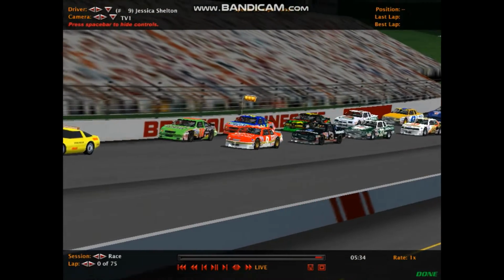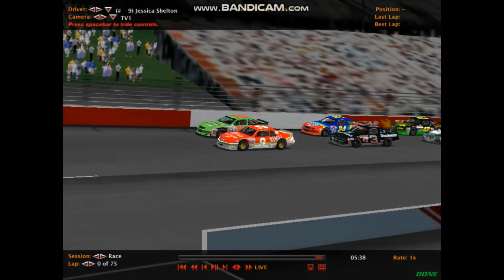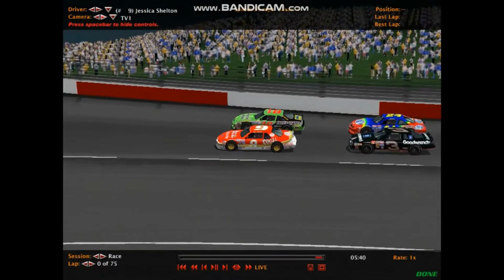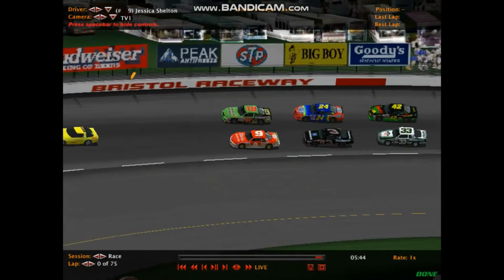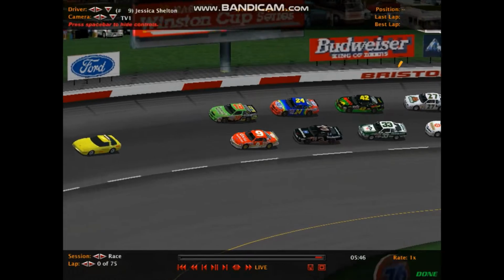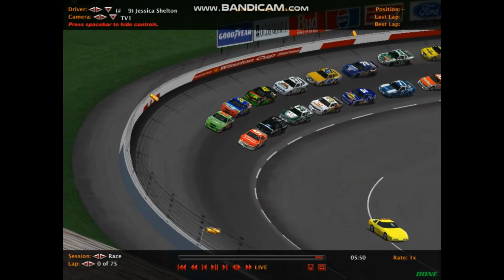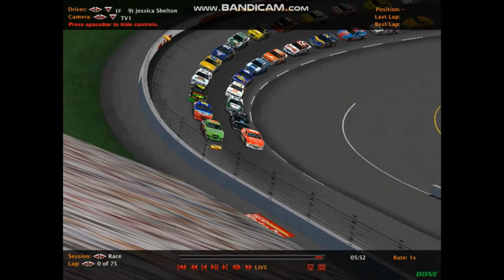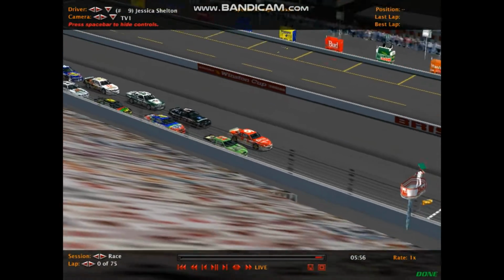Field making their way off of pit road into turn number 3. Laps here at Bristol do not take very long, about 15 seconds a lap here at Bristol Motor Speedway. Pole speed for this event, 125 miles per hour as the field comes off turn number 4. Green flag flies and the Busch 500 is on.